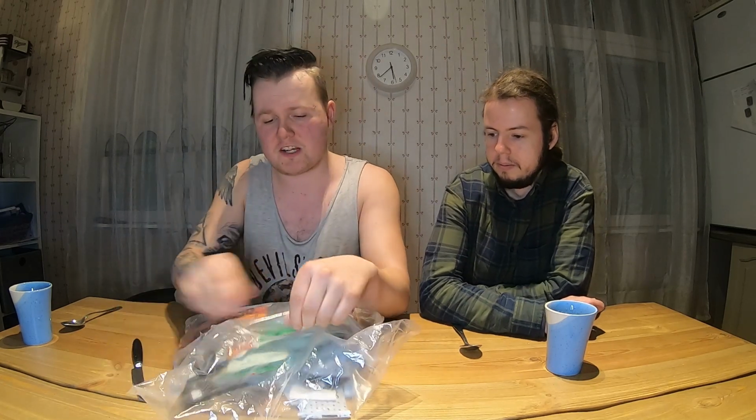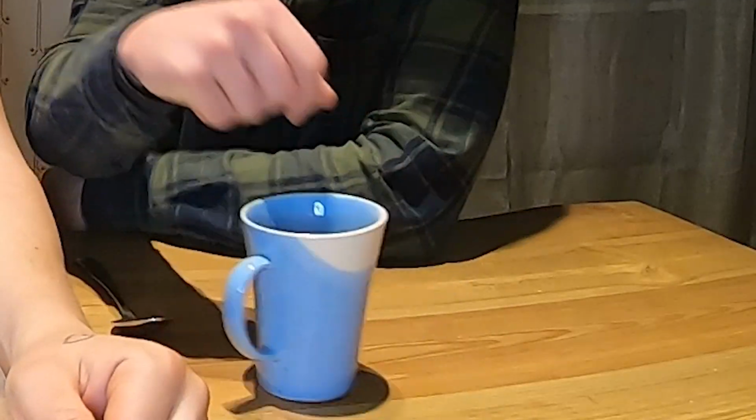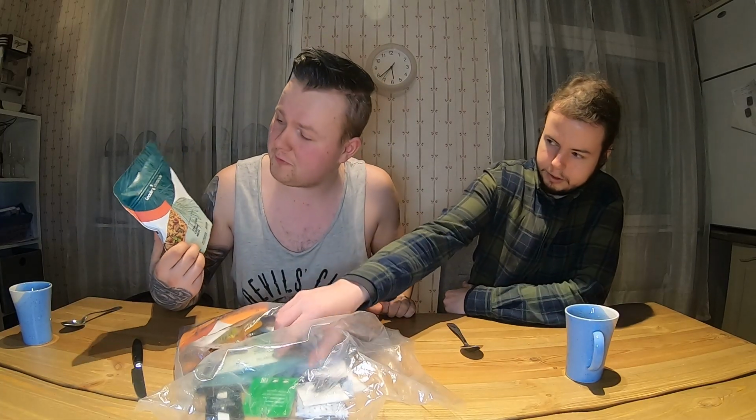How much does one cost? The exact price for one of these bags can be very expensive, since just one of these bags costs around 6-8 euros and we have a lot of other stuff in here.